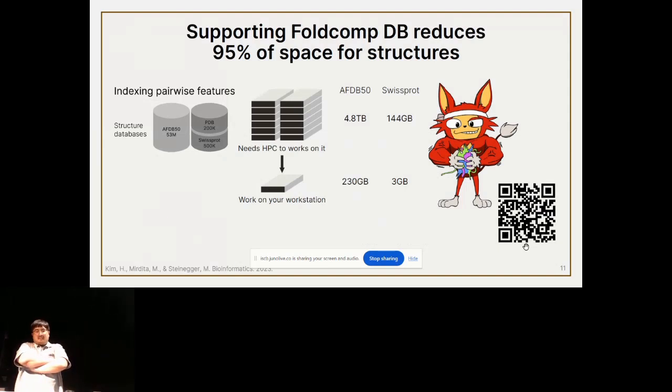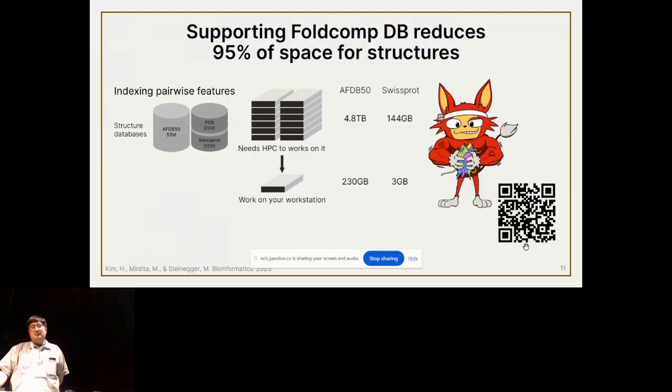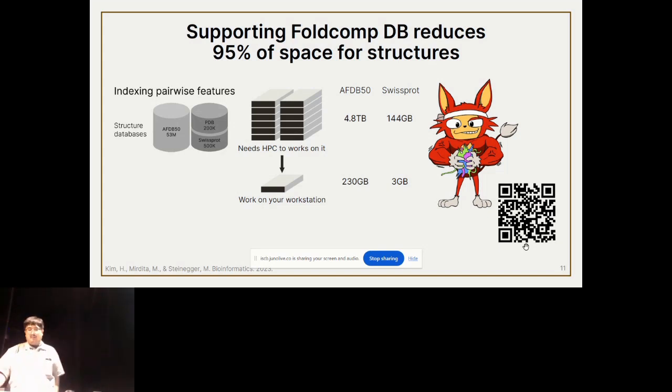To reduce the index size, or actually the required storage size, Folddisco supports Foldcomp. Foldcomp is a protein structure compression tool that utilizes backbone torsion angles. With Foldcomp, about 90% of the space for saving structures can be saved. As you can see there, the raw PDB files for Swiss-Prot take about 144 gigabytes, but this can be reduced to 3 gigabytes with Foldcomp.